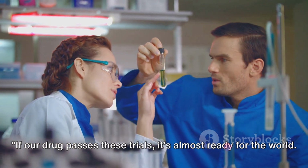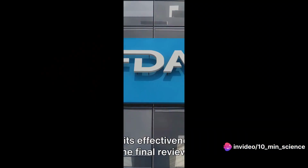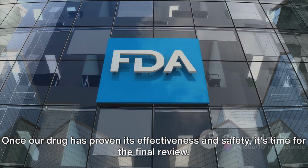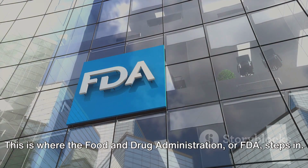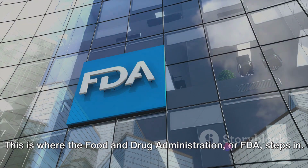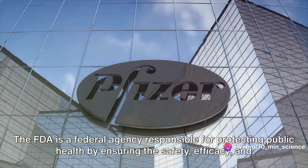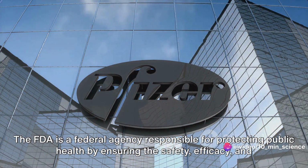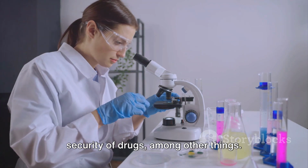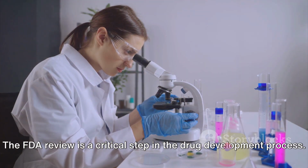If our drug passes these trials, it's almost ready for the world. But we're not there yet. Once our drug has proven its effectiveness and safety, it's time for the final review. This is where the Food and Drug Administration, or FDA, steps in. The FDA is a federal agency responsible for protecting public health by ensuring the safety, efficacy, and security of drugs, among other things. The FDA review is a critical step in the drug development process.